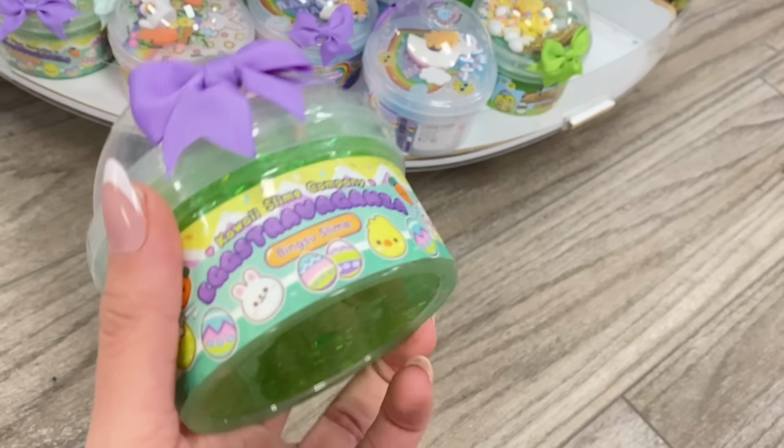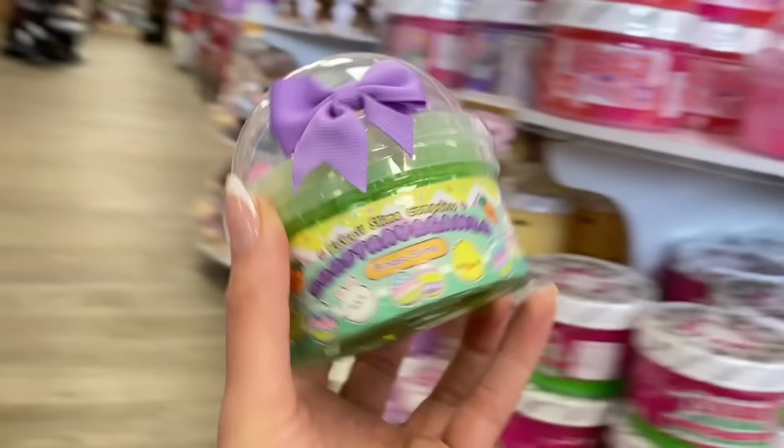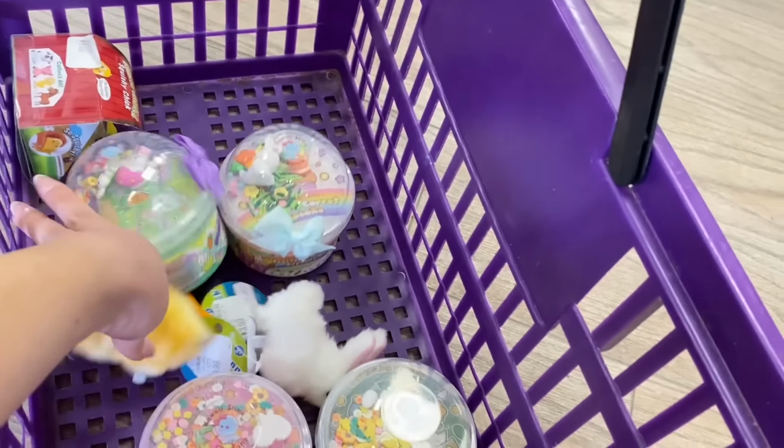Literally, I wish I had my own slime business. I would make the most fun slimes ever. Just saying, that would be a lot of fun. Okay, let's see, I think I saw everything that I could see on that side, but there's more. There's more. So let's start up here.